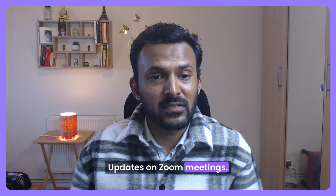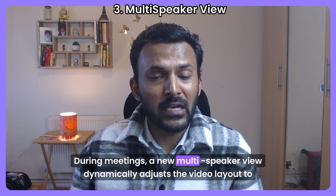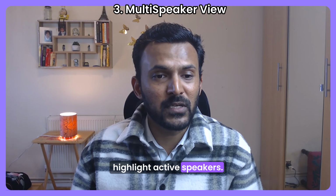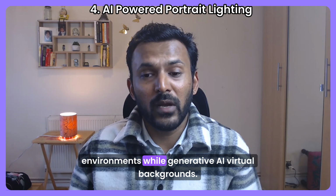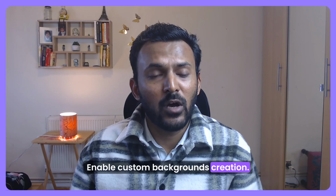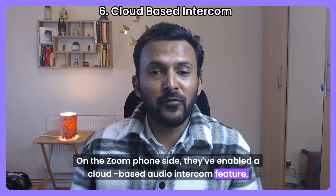Updates on Zoom Meetings. Zoom users can now create an avatar. During meetings, a new multi-speaker view dynamically adjusts the video layout to highlight active speakers. AI-powered portrait lighting enhances users' visibility in low-light environments, while generative AI virtual backgrounds enable custom background creation. On the Zoom Phone side, they've enabled a cloud-based audio intercom feature.